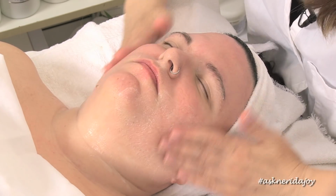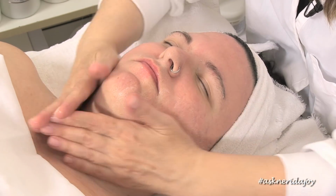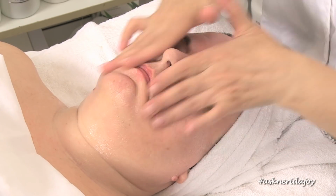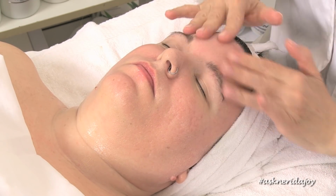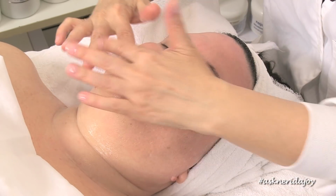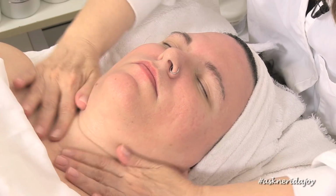So we're working in circular motions. I do a lot of upward motions with all the products, cleanser included, and we're doing just some really good circular motions to get under any fine facial hair. And we're doing, just do really well around the nose area. You want to, on the lip and on the neck as well. You don't want to forget about the neck.